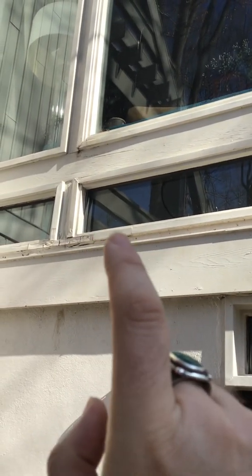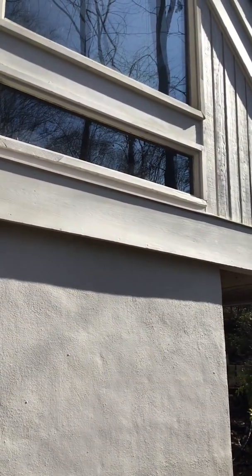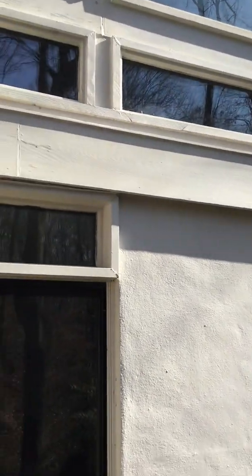The center transom window is the same issue in through here. And then we've got a little bit more on this right window over here. On the bottom corner, if I get my finger to it, I'm squinting in the sunshine here too. There you go. Right through here, here, and here. So we'll spot repair that wood.